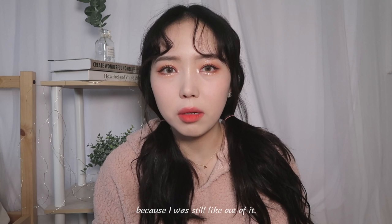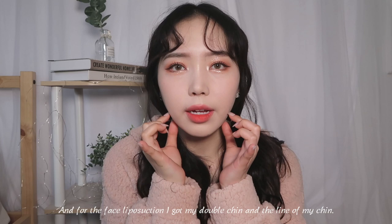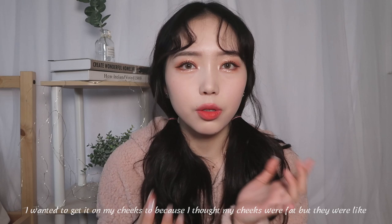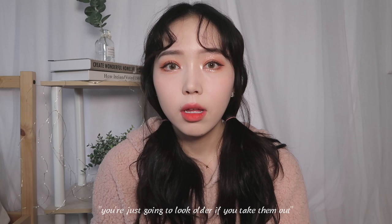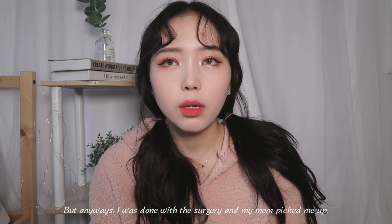And also I forgot to mention that for the face liposuction, I got my double chin and the line of my chin. So only here and here, because I wanted to get it on my cheeks too because I thought my cheeks were fat, but they were like, oh, you're just gonna look older if you take them out. So they recommended getting chin Botox, and I got that, which I regret so much. And I'll tell you why later. But anyways, I was done with the surgery and my mom picked me up, and I just went home.